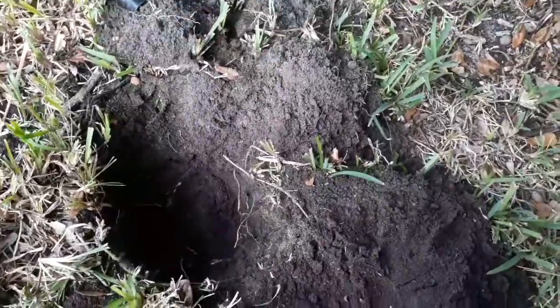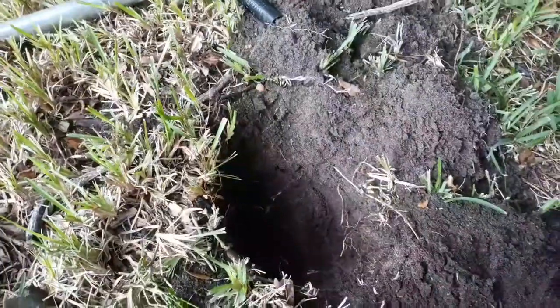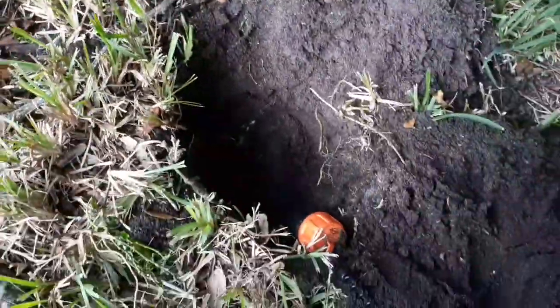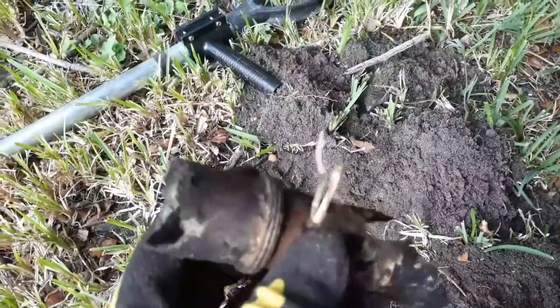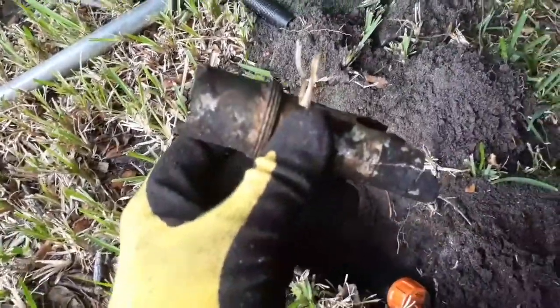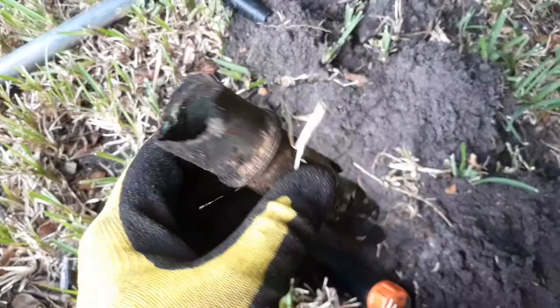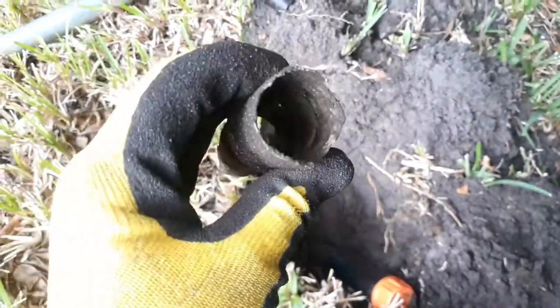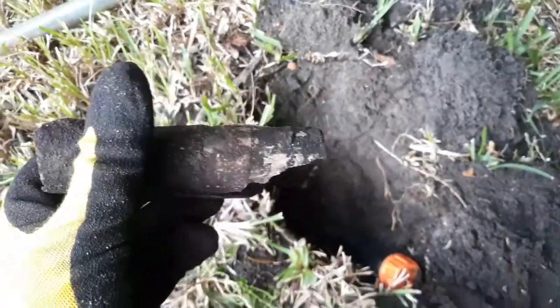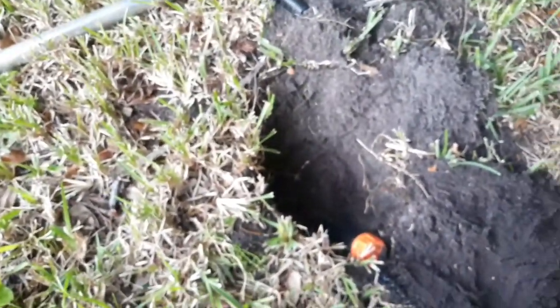Okay guys, this one was a little bit deep. As you can see by the pinpointer there, all the way down in, and it's going to be a piece of a sink pipe. Happy to get that out of the ground, clear it out for more cool stuff. We'll see you on the next hole.